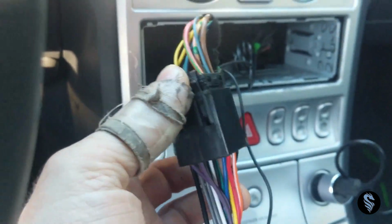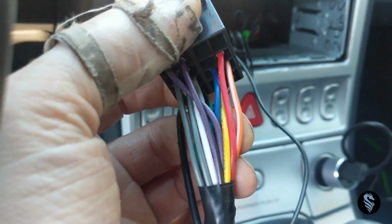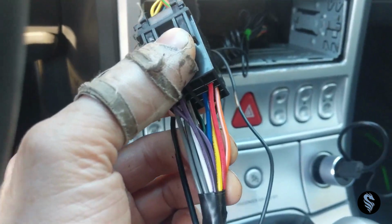So I have to come in real quick and disconnect this. And all I'm going to do is depin the two, the red and the yellow here, and swap them. And it should fix the problem.